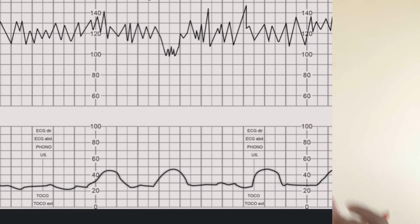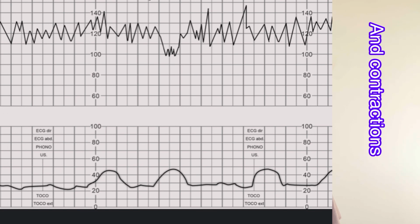So in essence, if they give you a CTG to interpret, you check the baseline, you check if the variability is good, if there is deceleration or not, and if there is acceleration. These things put together are what you use to say, okay, this CTG is normal. What you will do is continue monitoring. If this CTG is suspicious, what you do is call for review.